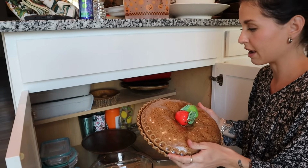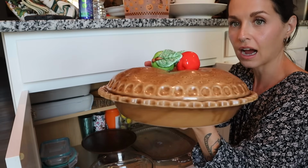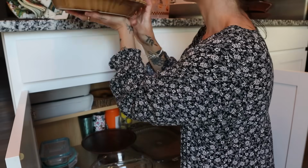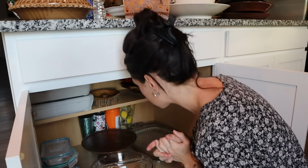And here is my very favorite pie dish. It's an apple pie dish. I love this. I actually want to sit this out somewhere for the season, so we're gonna leave that out. Find a spot for that.